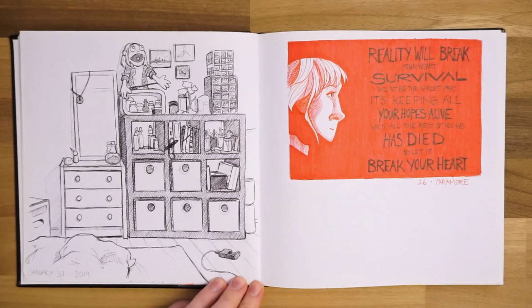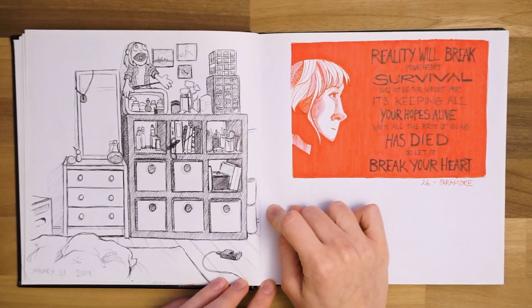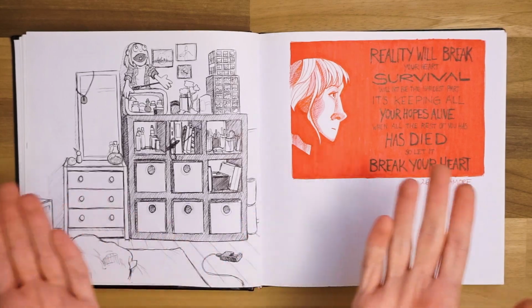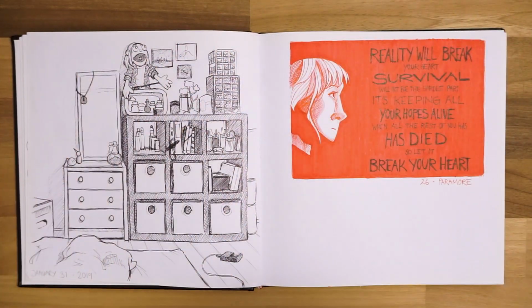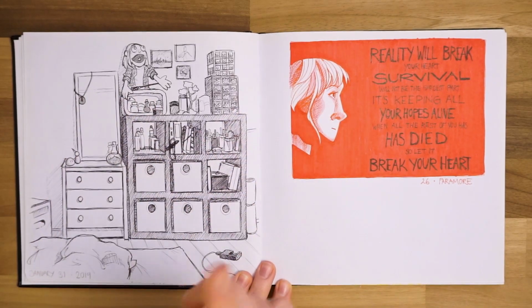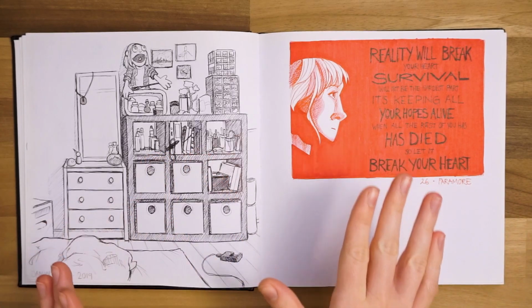This is the view from my bed in my old bedroom. I have since moved, actually. I didn't really mention that in the previous video, but I have moved back to my hometown, which is where I currently am, in my new, amazing, improved office space. So before I had my office space in my bedroom, but now I have a separate space for my office, which is so nice.